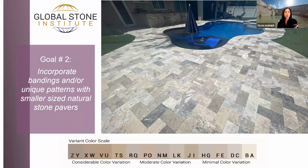Goal number 2 is to incorporate bandings and/or unique patterns with smaller size natural stone pavers. This residential pool deck created a design intent that turned out really lovely. One easy way is to use a smaller natural stone paver. For under $6 a square foot, a natural stone paver can be incorporated into your design.